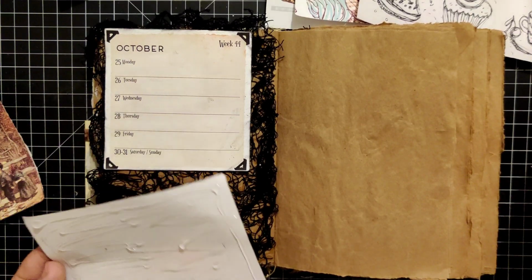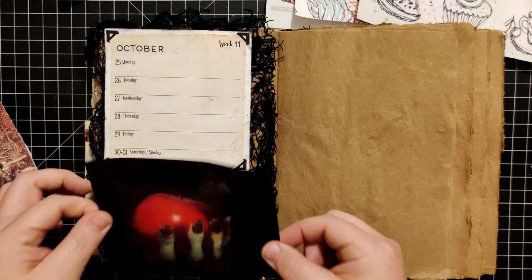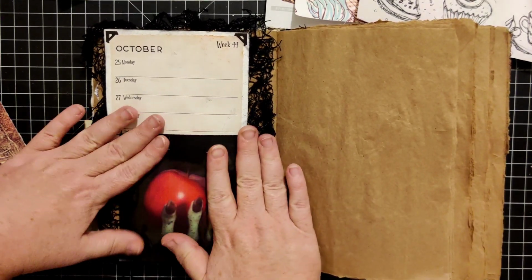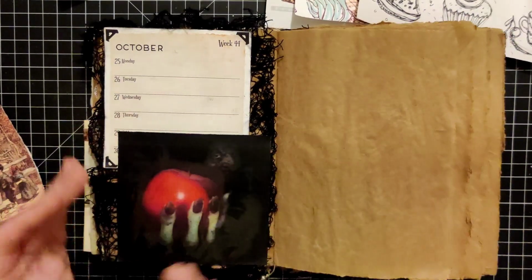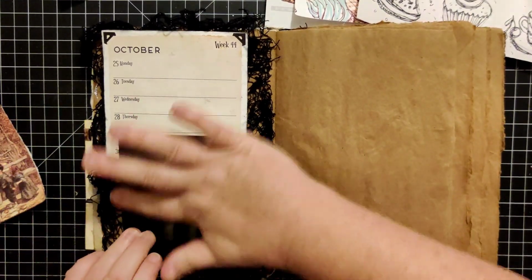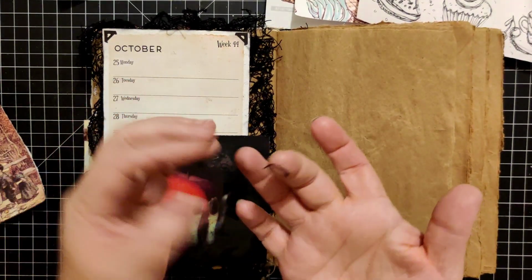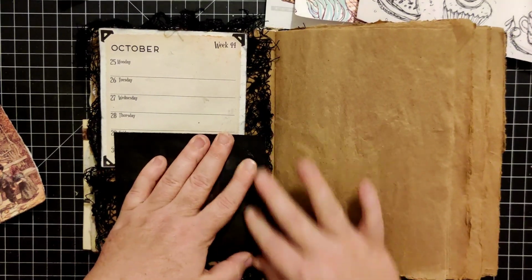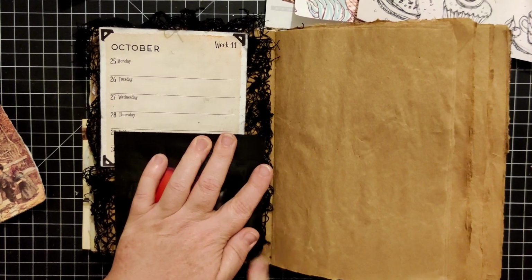I don't know if I would consider creepy cloth fabric per se, but it's a textile, so we're gonna say that that's okay. Okay. That is stuck down, I think. It's stuck everywhere. Got glue everywhere. Get that out of the corner.